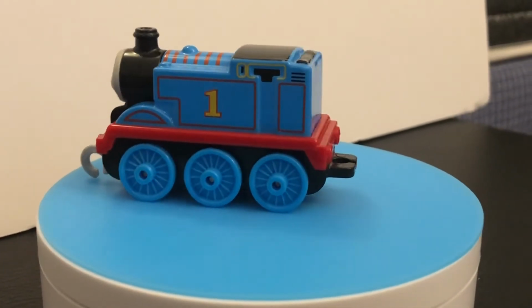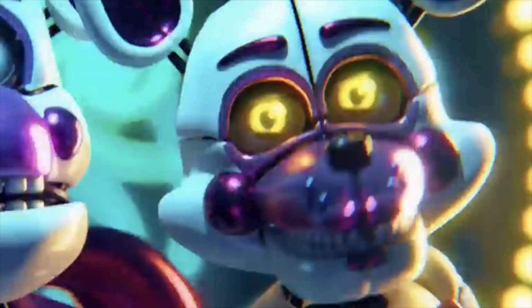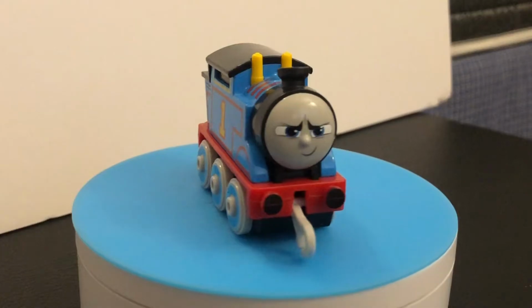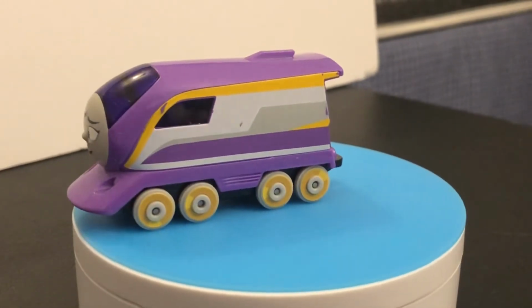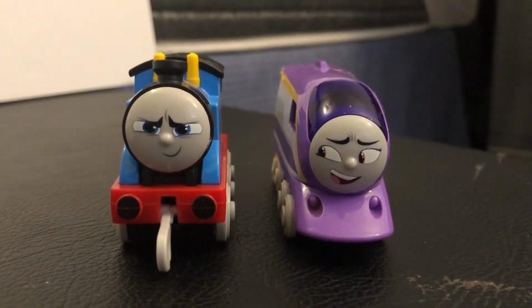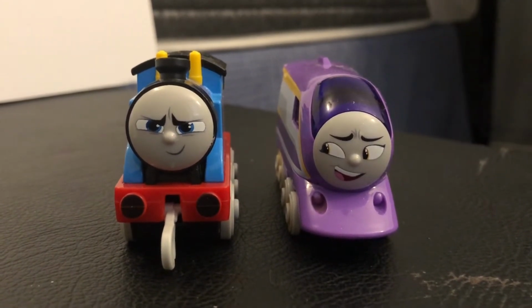Next we have a Push-Along Thomas. Again, not much to say. Our last Diecast Thomas engines are All Engines Go ones. Here we have the Thomas that came in the Race for the Sodor Cup set, and the Kana that came in the set too. Both of these engines are very nice items. I love the special face variants that All Engines Go characters get.